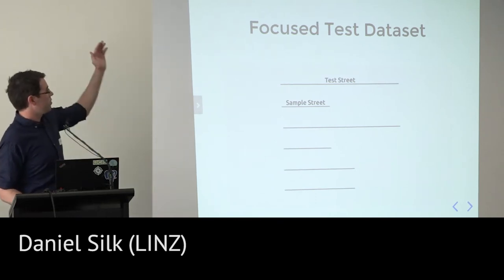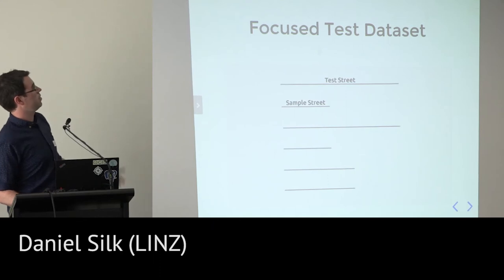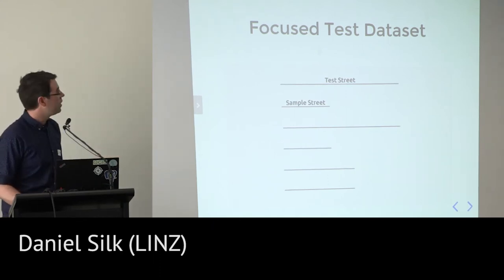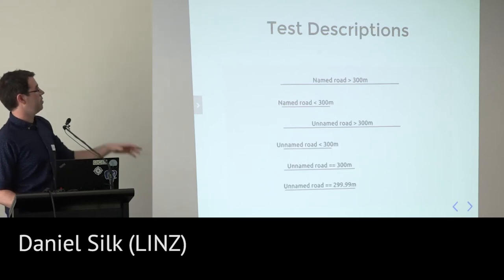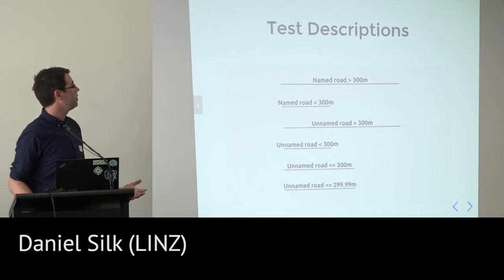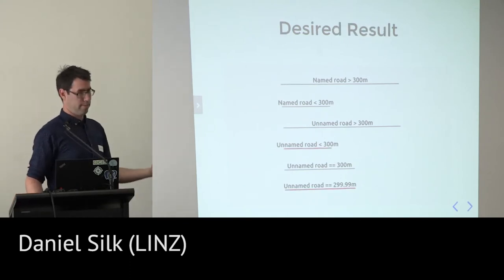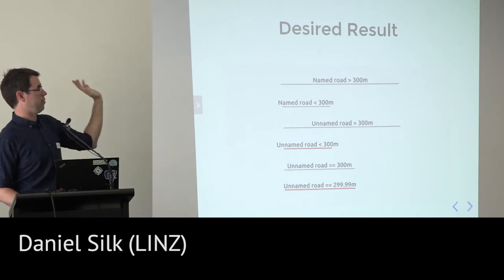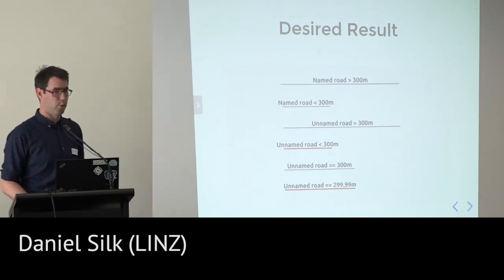So here I've got six awesome-looking roads. Two of them have names, and the other four are of varying lengths. And I've given them some descriptions, so I know what I'm testing with each one. And I'd expect from this script that I'm scripting that I get the two at the bottom, the one that's under 300 meters and the one that's right on the border.